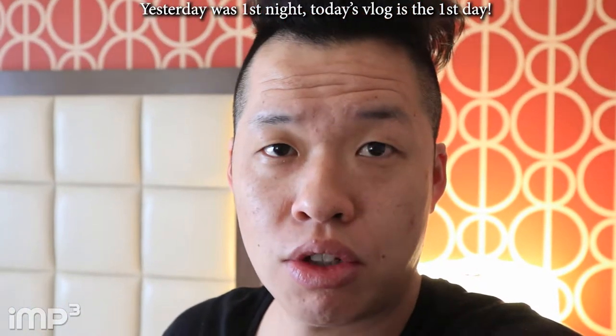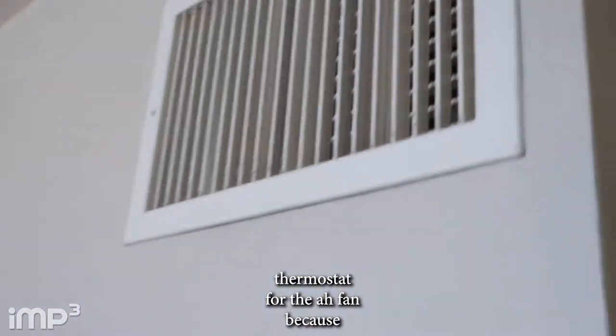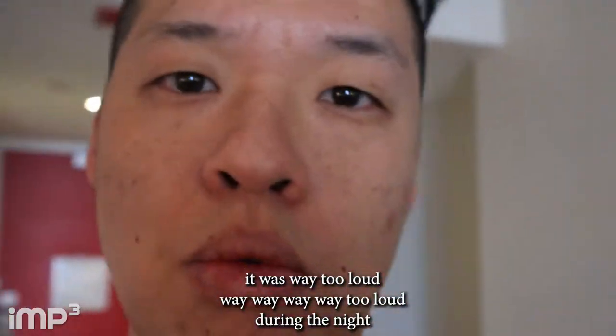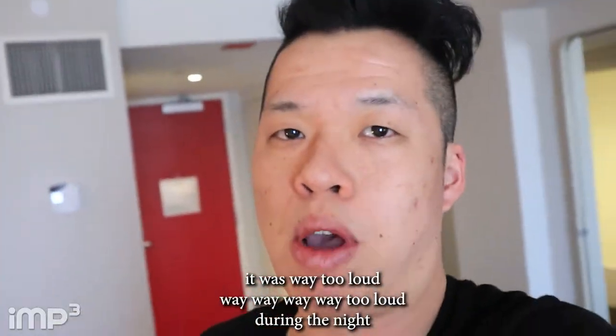Sleeping here was not too bad. The only thing is we had to turn off the thermostat fan, because it was way too loud during the night. So we couldn't sleep with it on.